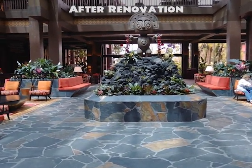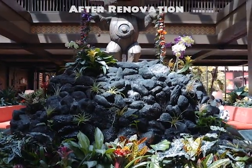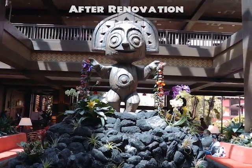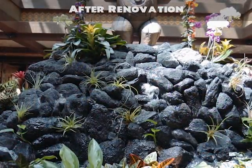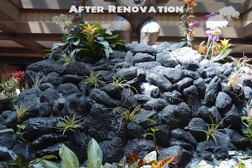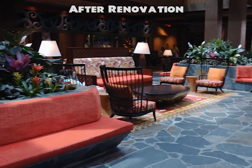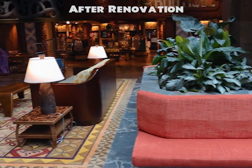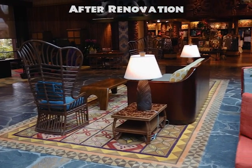interestingly, really lovely water feature. A lot smaller, obviously, but I really think they did a good job. I love the light in here more than anything. I think that's what stands out more than anything. And the seating area is really nice too. I mean, they really did a good job with this new seating area. I'm really digging how they did that.